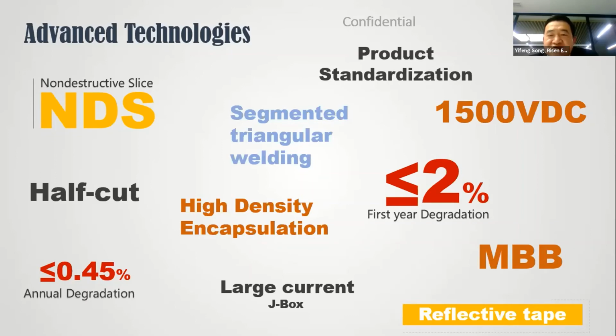And we also use high density encapsulation to increase the module efficiency, and this is also the main process in the Ryzen module line. We also use multi-bus bar technology. For all the 210 cells, we use 12 bus bars. But actually, other companies who also produce 210 modules also use 12 bus bars. As I just mentioned, we already have product standardization, so all the cells we use have the same design, same type.